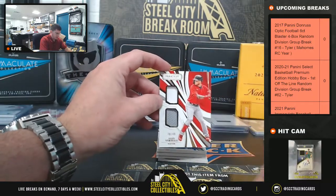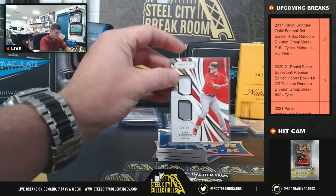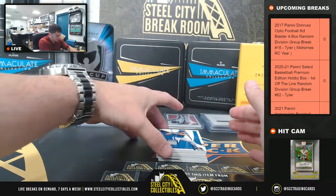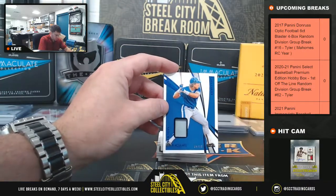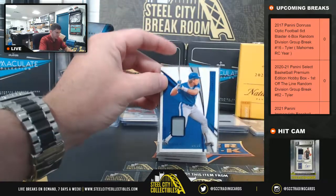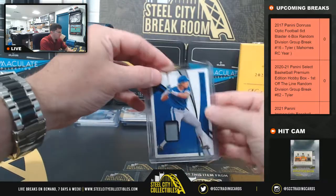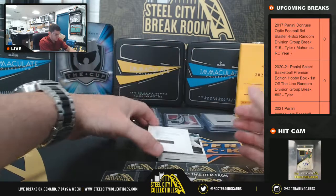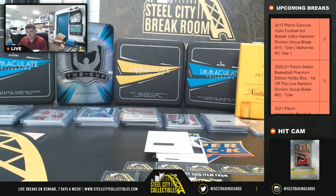Alex Verdugo. It's going to be 20 of 49. So Alex Verdugo, it's going to zero. Gary Carter, 4 of 15. Gary Carter going to 4. All right, we got Isaac Paredes. Another base out of 99.